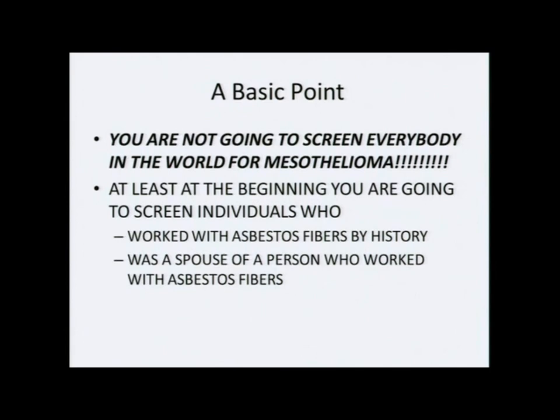But you're not going to screen everybody in the world for mesothelioma. So at least at the beginning, you have to screen high-risk individuals, grossly people in these families that you've heard about that may be familial mesotheliomas, certainly they fit, and also people who have had an exposure to asbestos and a documented exposure. So how are you going to do this?